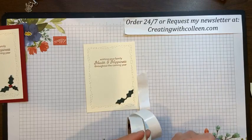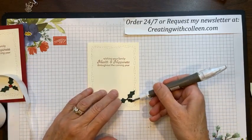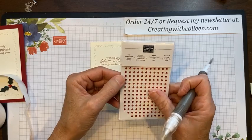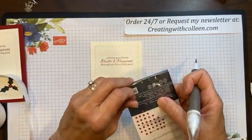I actually have my pick-up tool. I think that might work good. So I can just kind of lay that like such. And then I don't know if you have ever used these. These are the red rhinestone basic jewels. You get like 220 in a pack.